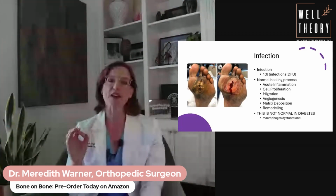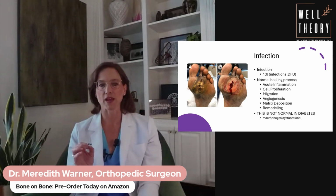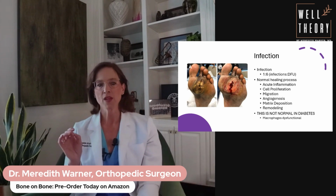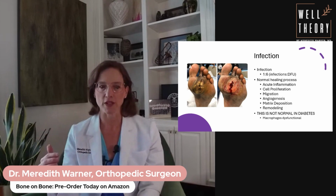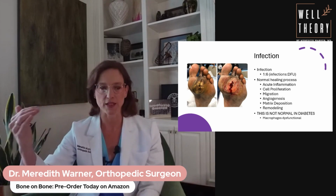Okay, so infection. This is going to be in 1 of 6, at least, of your diabetic foot ulcers, okay? If you get infected, that is when things really go south, obviously. The normal healing process is very stepwise. You have acute inflammation, which is normal and good. You get cell proliferation, or more and more cells form that help with the healing and the remodeling.